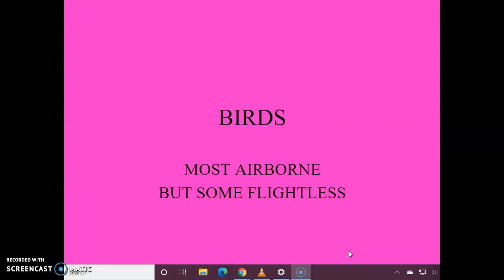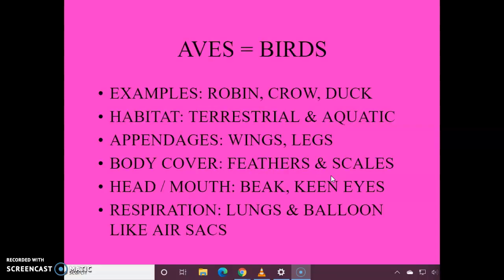I've told you in class many times that being able to fly would be my personal superpower of choice. I'm fascinated by that. But some of the birds are flightless. Now, examples are robin, crow, duck. Habitat, we find these terrestrial and we find birds in the water.